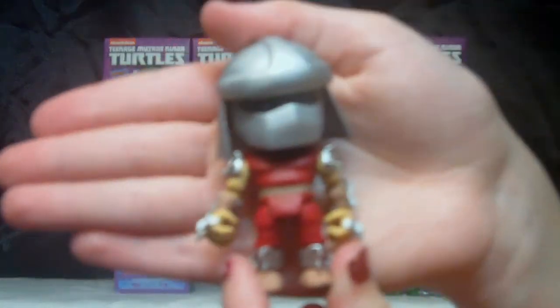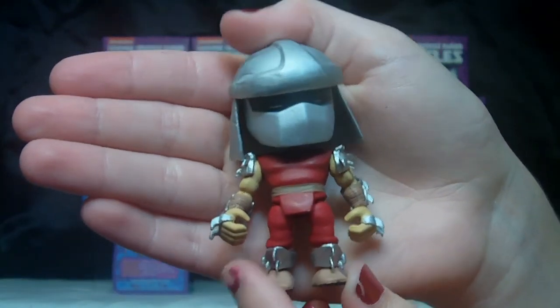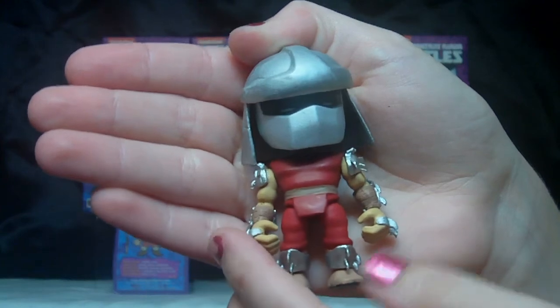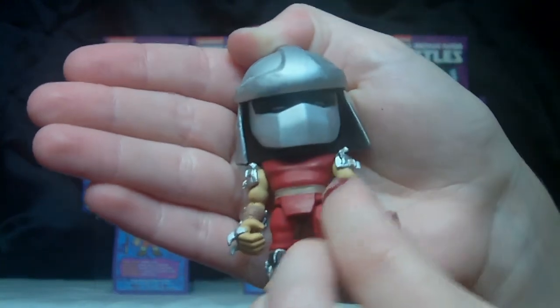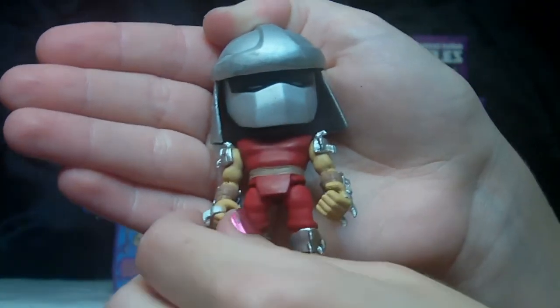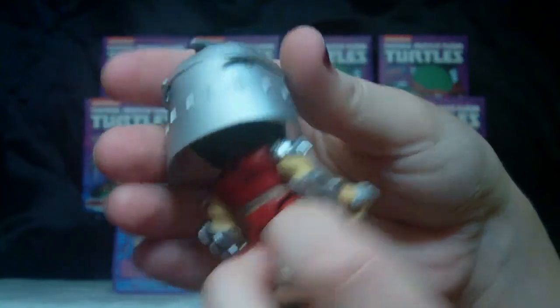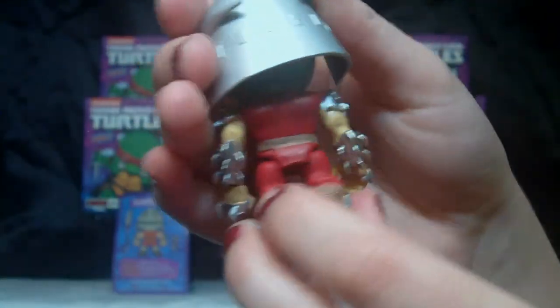Here is Shredder himself. Now, my Shredder must have been able to pass through the product check pretty easily because he's got a lot of dents and nicks and unclean spots on him. He's pretty messed up, but that's okay. I'm happy to have him.